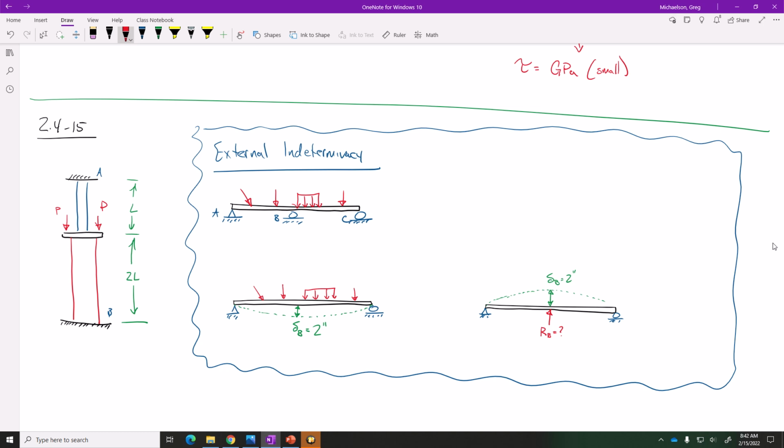Because here's the thing. What happens when I superimpose these two analyses? When I take this analysis and add it to this one. If I take this plus this, I'm going to get this. What's going to happen is the deflected shape of this beam is probably going to look something like this. And what is that deflection going to be? It's going to be 0, right?